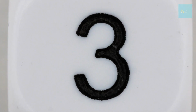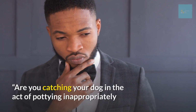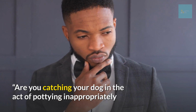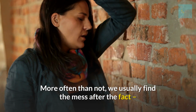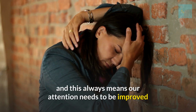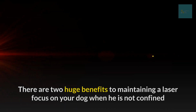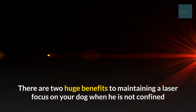Back to strategy number 3. Attention. A big question you need to ask yourself is, are you catching your dog in the act of pottying inappropriately or just finding the evidence after the fact? More often than not, we usually find the mess after the fact, and this always means our attention needs to be improved. There are 2 huge benefits to maintaining a laser focus on your dog when he is not confined.